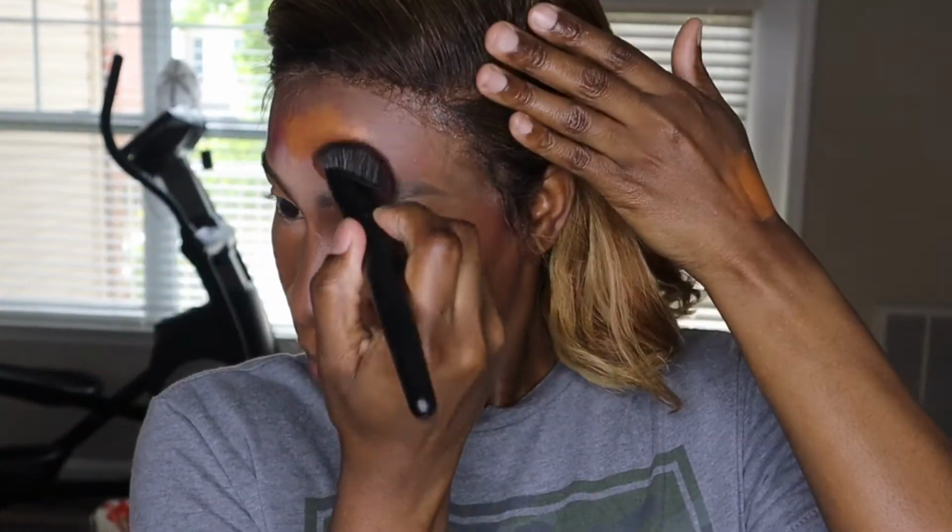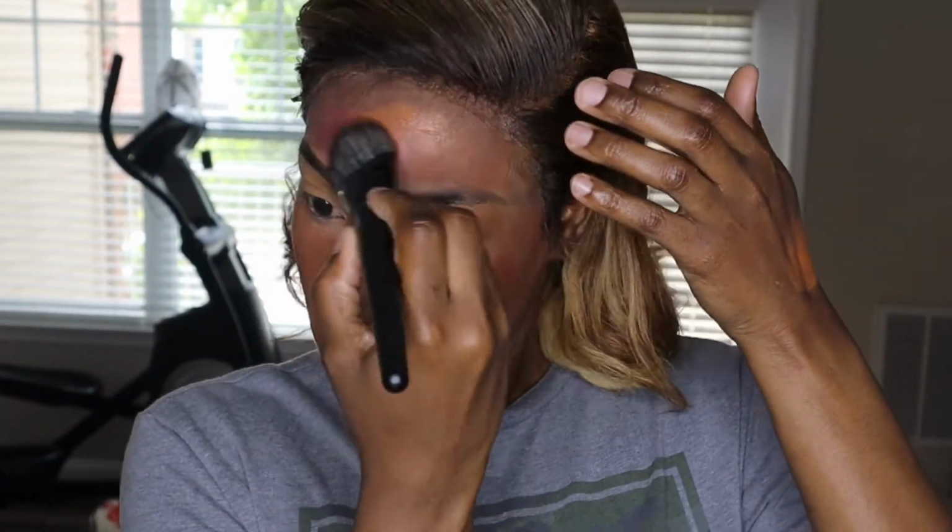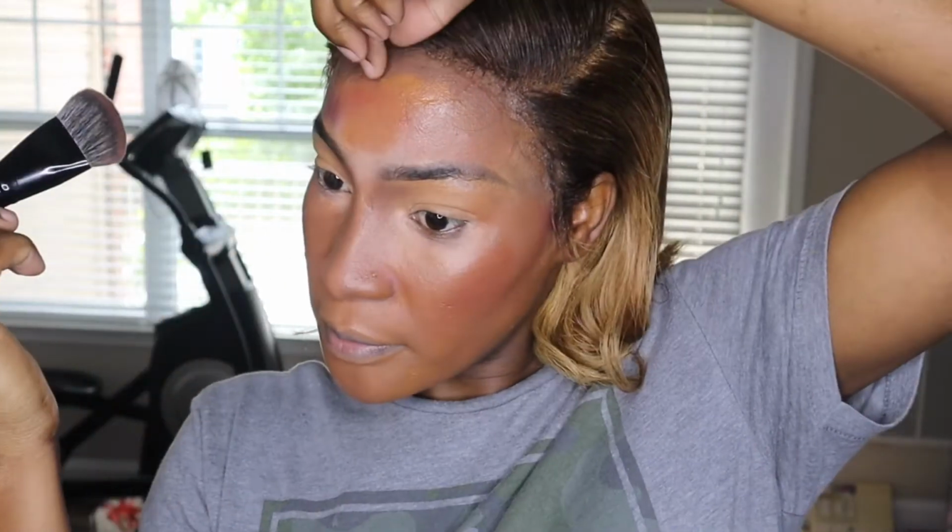I don't know what's going on, but this is burning my skin. I'm not sure if it's the foundation, but it's tingly. I'm gonna go in again with the, not the Morphe, but the Laura Mercier translucent powder. My face is burning.